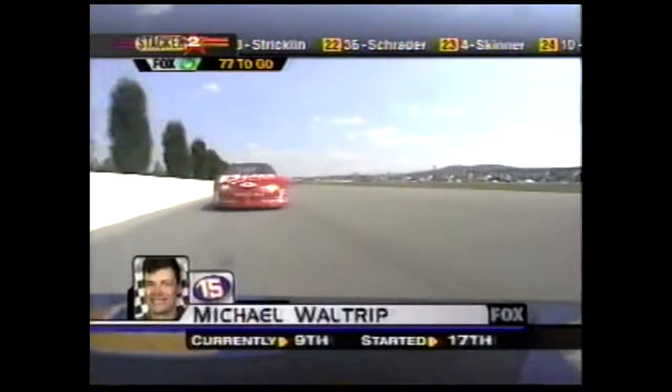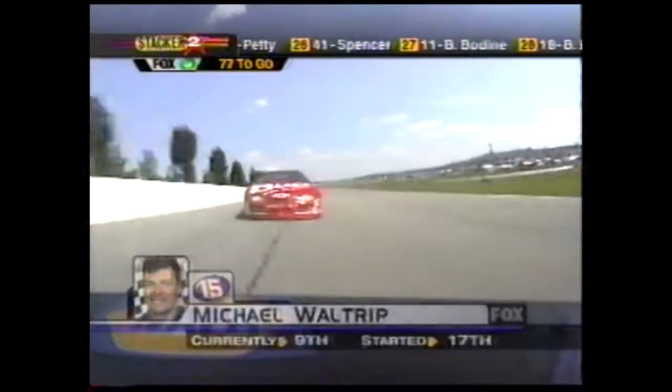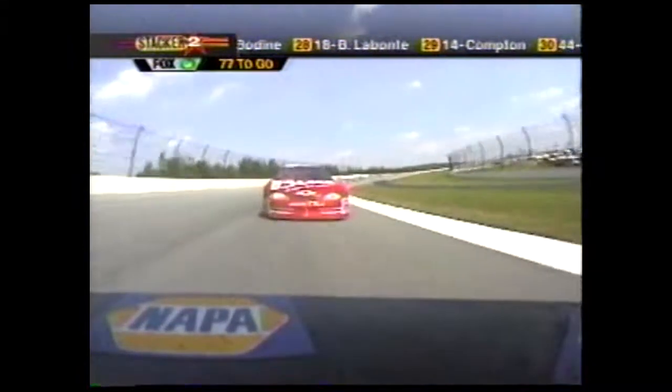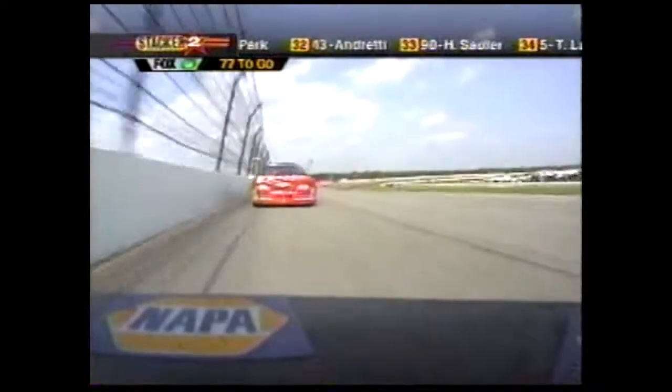You're taking spring rate away from the whole race car. It gets it down in the racetrack better. That's what happens to this joint here, though. The longer you run, the more you start slipping and sliding, particularly right there across that tunnel turn.